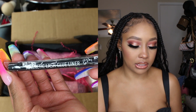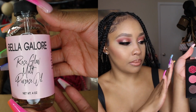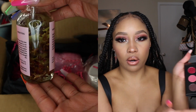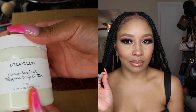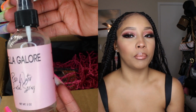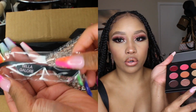This one is the Autumn Sunset palette and it's so pretty. So they do have some more pinkish reddish tones in here, but then they have some really warm neutral tones as well. I just stuck with the more warm neutrals for this look. I didn't really use the red. I kind of dipped in it just a little bit, but I mostly focused on a more natural warm kind of look, and then I used this really pretty gold color on the lid.